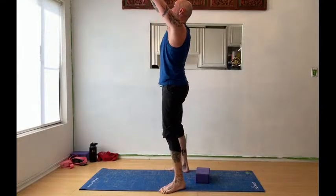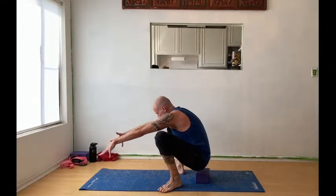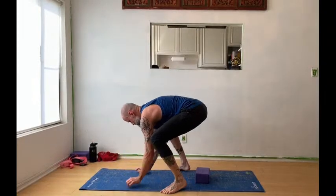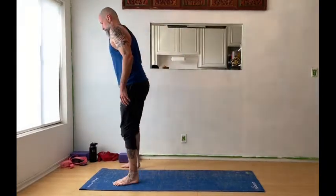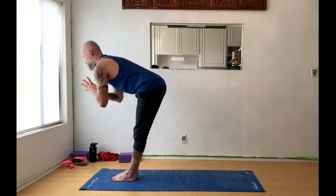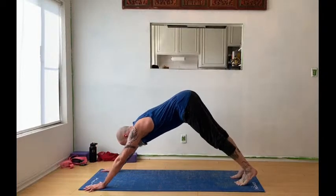Last round. Final crow. As you stand up, grab your block. Okay. Place the block off to the side. Step to the top of your mat. Let's just move a little bit, one more round, and then we'll get to flying crow. Arms up. Exhale, fold. Flat back. Chaturanga. Nothing fancy, you've done it all already.